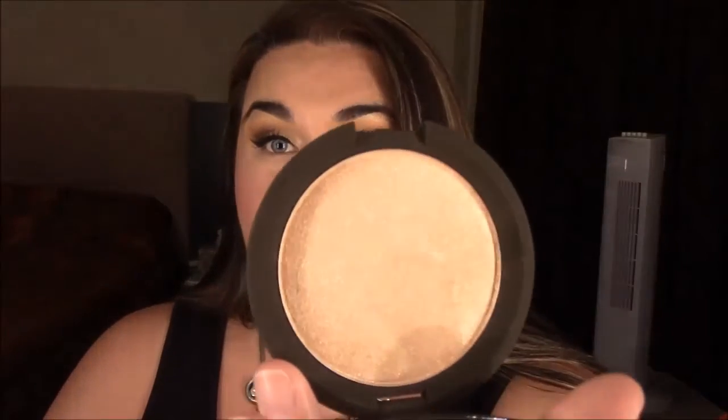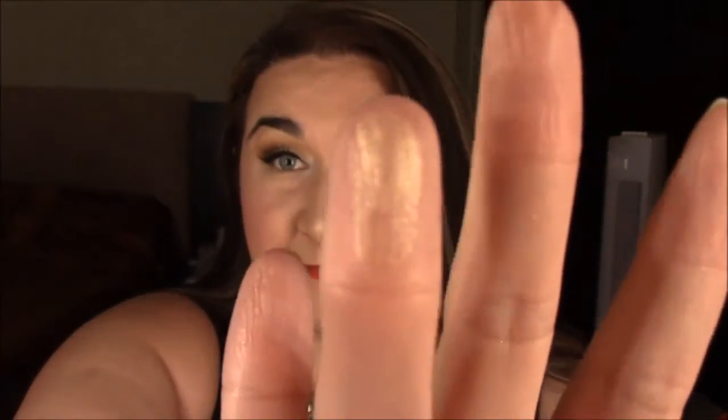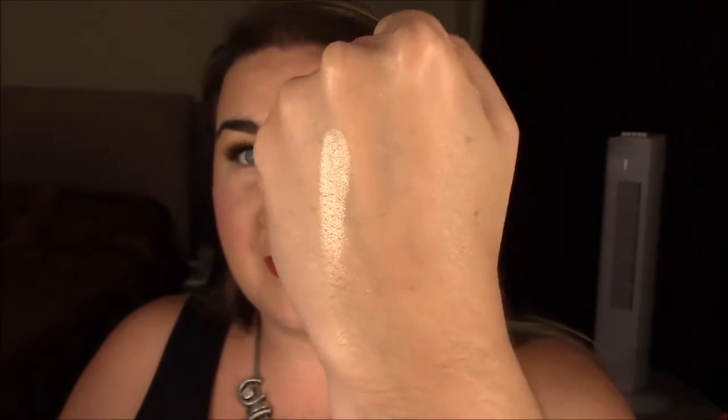This is what the color looks like in the highlighter. And it's just absolutely ridiculously stunning. That is beautiful. Okay, so here's a blank hand. I'm just going to swatch this right down here. Look at that. That is just insane pigmentation and reflection. I love it. So this is going to be very stark on your skin. If you put this on, you're going to know you have highlight. You have to blend this out.